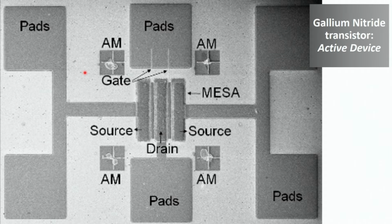Now that you have seen how and where the devices are made, let me show you what they look like. What you are looking at here is the gallium nitride transistor, the active device responsible for power amplification. You must remember that these devices are seen courtesy of very powerful microscopes. These tiny lines here that are responsible for the very high frequency operation are only 250 nanometers. That's hundreds of times thinner than a human hair.